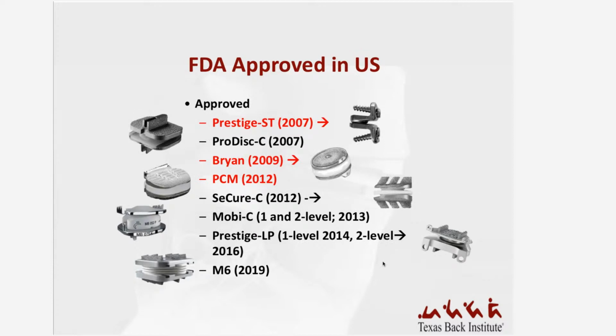There are many different artificial discs. One of the nice artificial discs that Dom showed in one of his cases that went on to an autofusion is the Bryan disc. But you see listed here, these are the 8 approved discs. The ones in red have been taken off the market because now we have more modern discs.